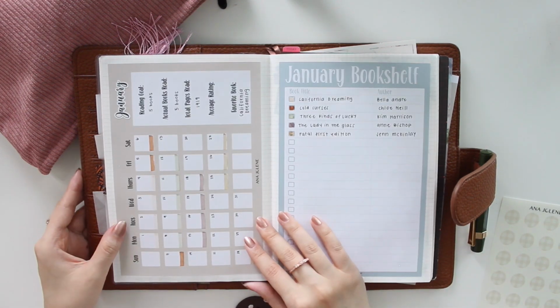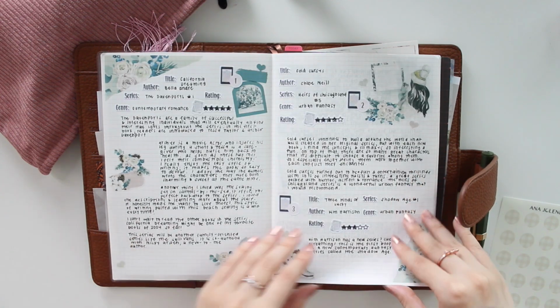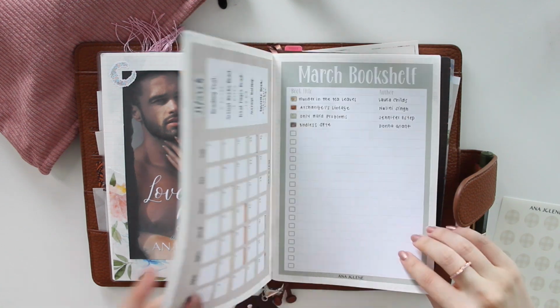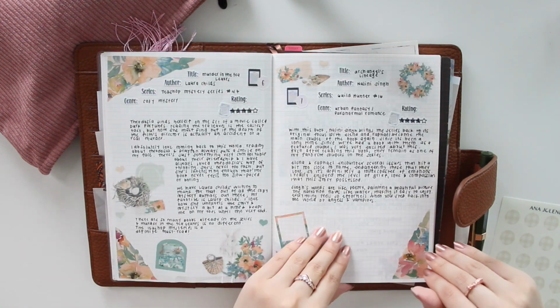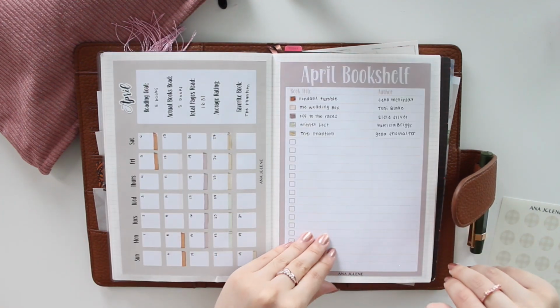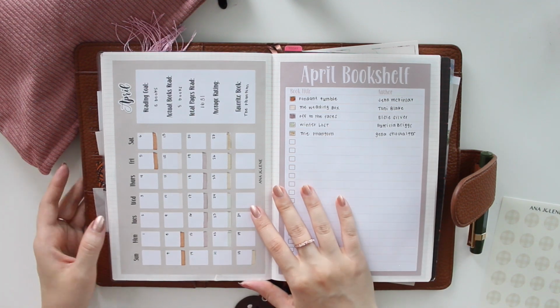So now we're going into the monthly tracking. I've already done a flip through of the first quarter. So if you guys want to see these pages in more detail, go ahead and check out my quarter 1 flip through where I talk about that. But we are going to be starting here in April for the second quarter.